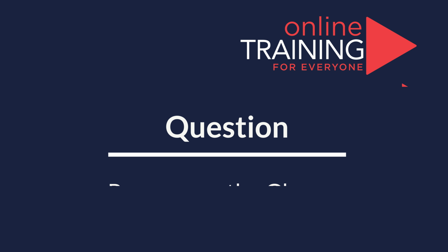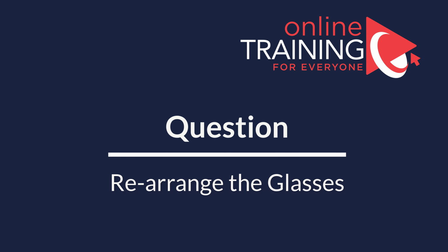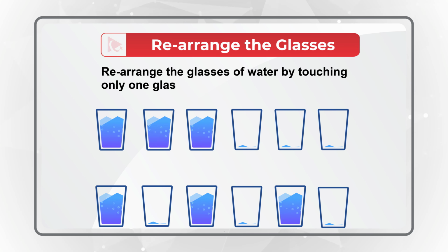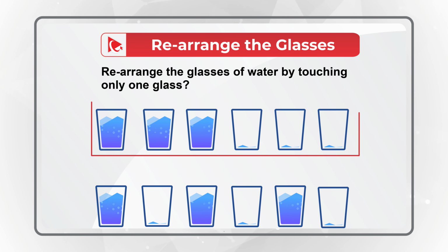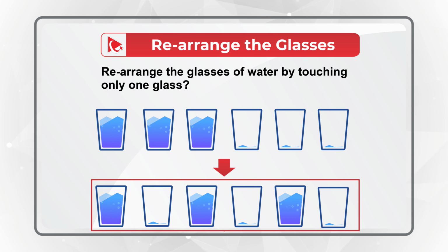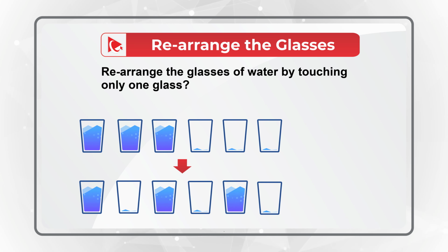I love this amazing question because it tests you on out-of-the-box thinking. You need to rearrange the glasses with water by only touching one glass. And you need to get from configuration 1 on the top to the bottom configuration by only touching one glass. Take a close look to see how you can do it.